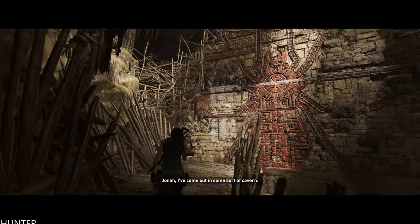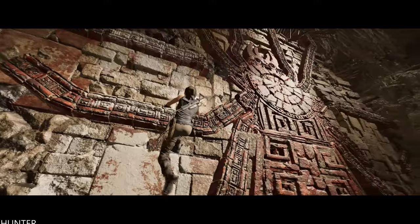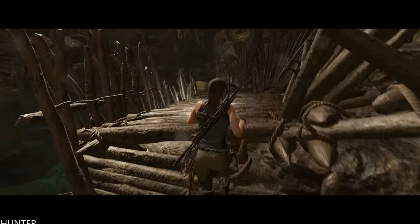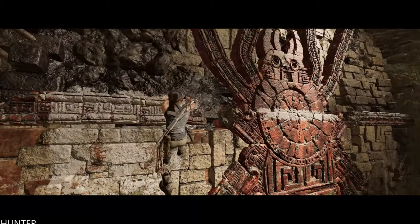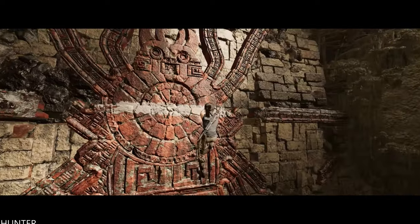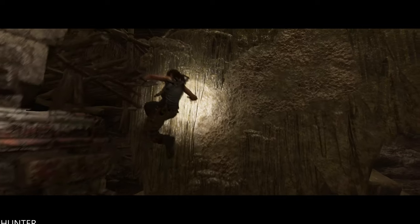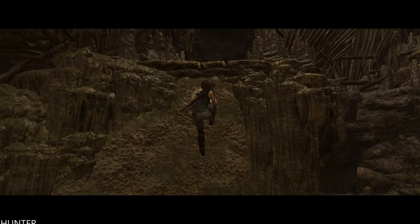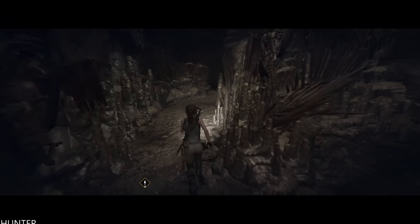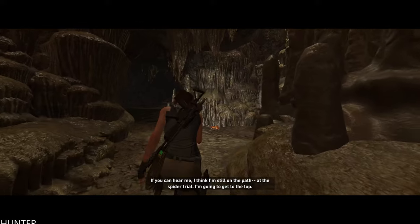Jonah, I've come out in some sort of cavern. There are signs that people have been here. Jonah? Jonah, if you can hear me, I think I'm still on the path at the spider trial. I'm gonna get to the top.